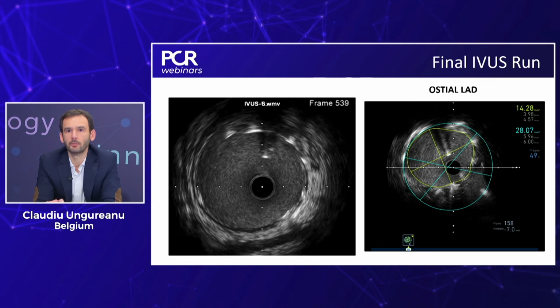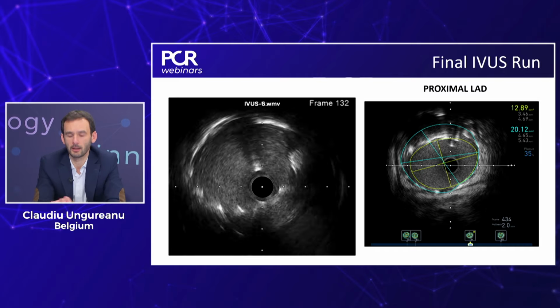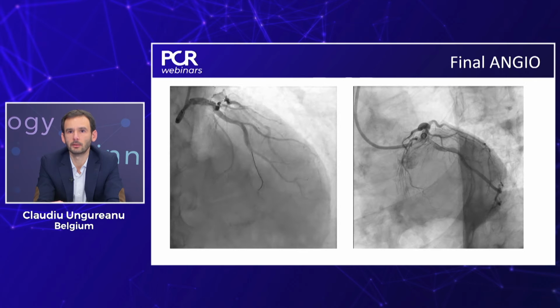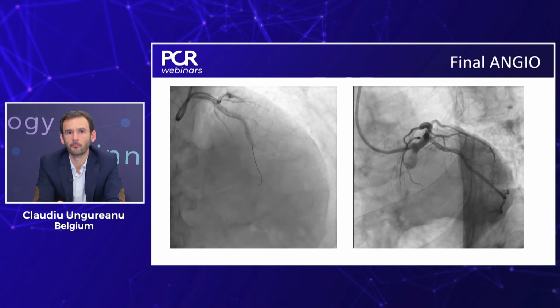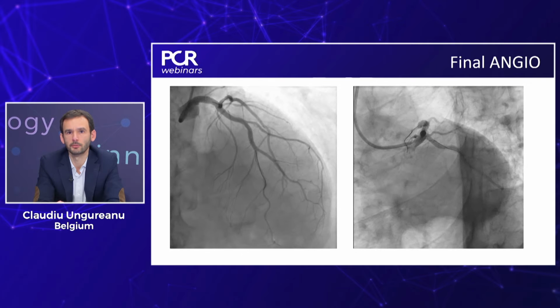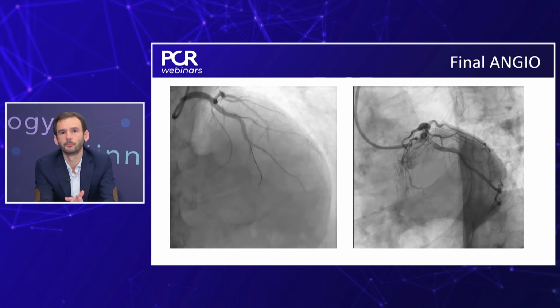And here we have also for the proximal LED, 12.89 of minimal stent area. We consider that acceptable, and you can appreciate the last two projections, and we end up with these results. This is an angiographic final result of this case. Claudia, do you like these IVUS and angio results?